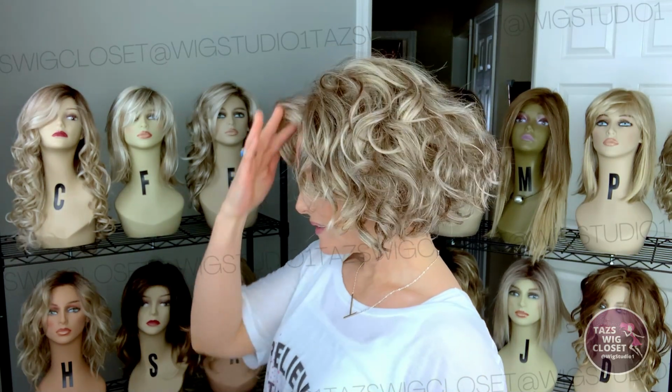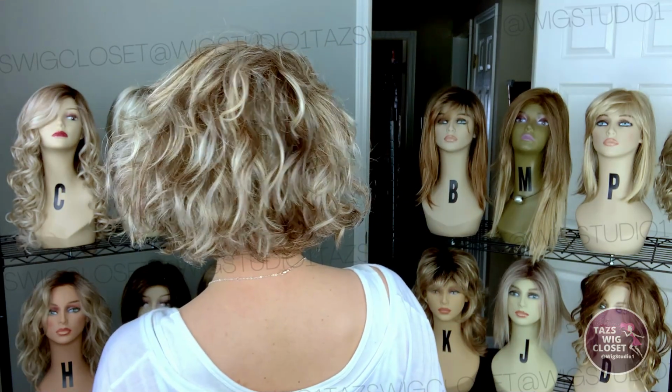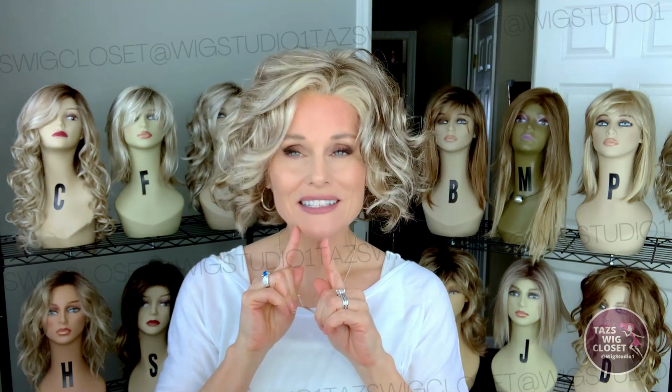Beautiful ash brown with platinum highlighting. Nice movement. Sweet Talk's about 7 inches at the front, and then overall between 9 and 10 inches. So just a tad shorter than the Jon Renau January. I think they could easily be used as sister styles.